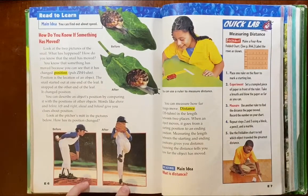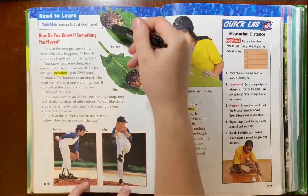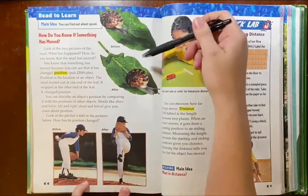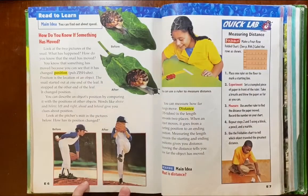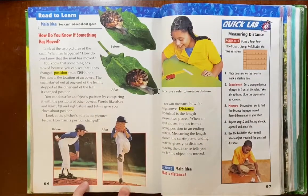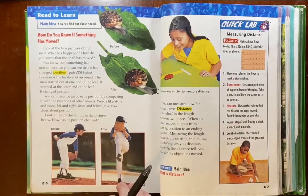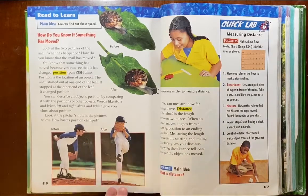How do you know if something has moved? Look at the 2 pictures of the snail. How do you know that he has moved? Well, you know that he has moved because he changed position. He was at the top of the leaf and now he is at the bottom of the leaf. Position is the location of an object. The snail started out at one end and then ended up at the other. It changed its position.